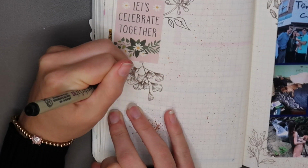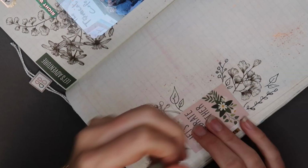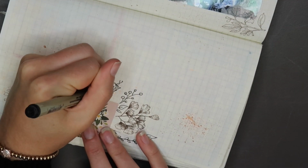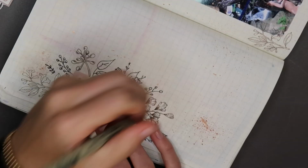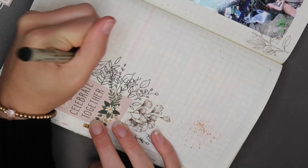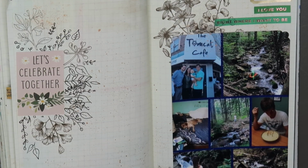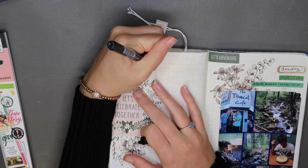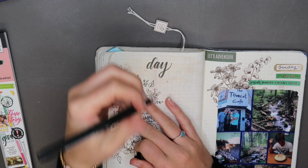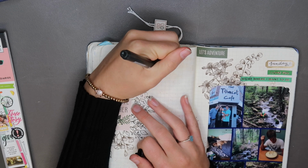I mostly used these floral stickers and then added in my own doodles for botanicals. I thought that was a nice mix of pre-made things. I have the stickers, but then I'm putting in my own spin on it as well, so it feels more authentic to me. I just did a whole little wreath, I guess you could call it, around Let's Celebrate Together, which is a sticker from one of the many memory keeping sticker packs that I have. Like I said, I decided to just do a large title in the top corner. This is just going to say A Day of Ben's Favorites. Kept it super simple in that respect, with the botanicals and the few stickers that are on there.